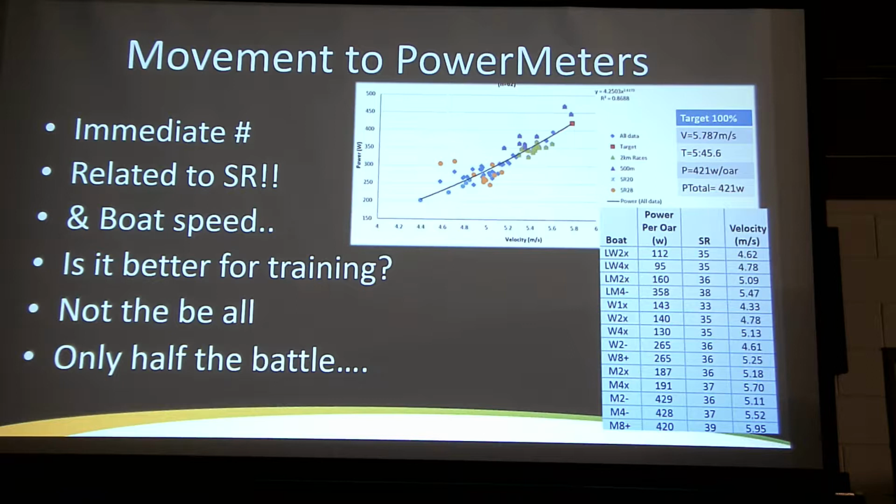But it's not the be-all and end-all. Okay, power doesn't always equate to faster speed. That's only half the battle. So if I've got gates on and I want to get my power to go up, and I haven't pulled any harder, how can I shift my power? Anyone know? More strokes. Without changing rate, without changing how hard I'm pulling, I can make the power change. How?